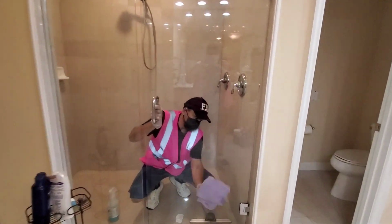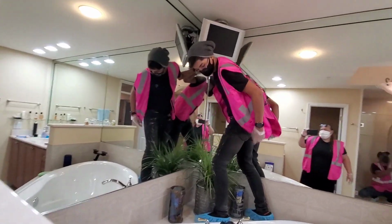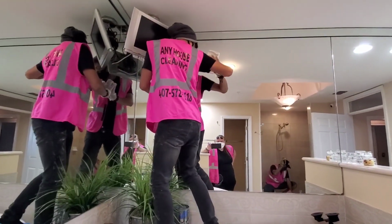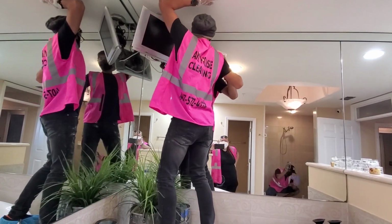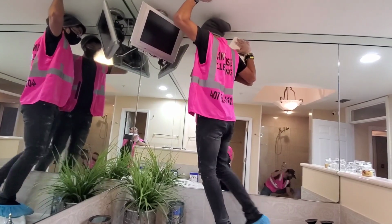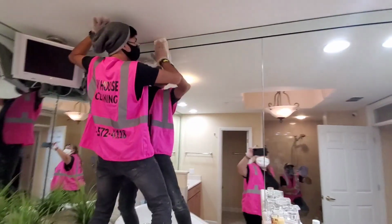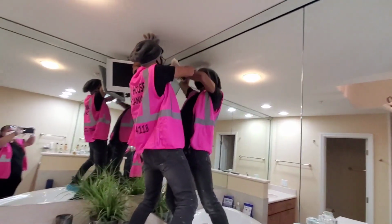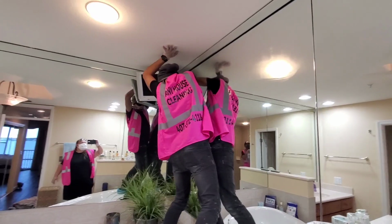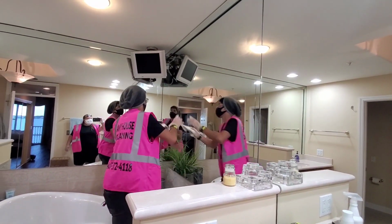tub and shower. And this is the maintenance service. We don't have to do a deep cleaning. The deep cleaning we were doing with a squeegee. Now we are using a microfiber cloth just to dust and clean all the mirror. It won't leave any kind of residue. It's lint free. And this is the type of service that we do.